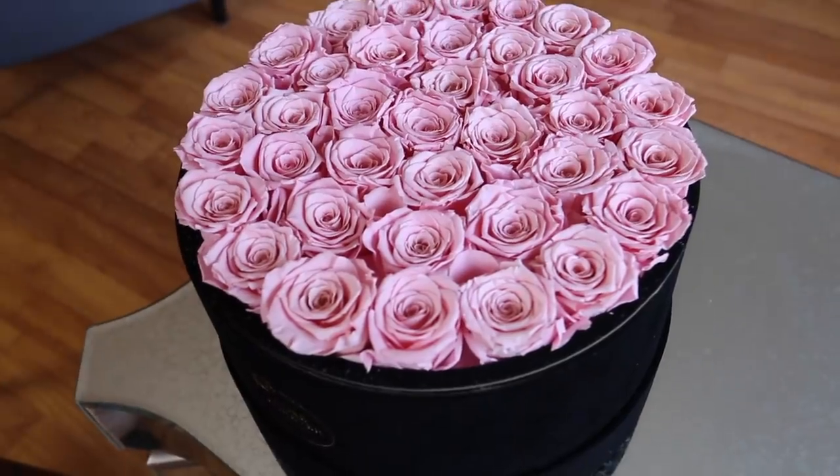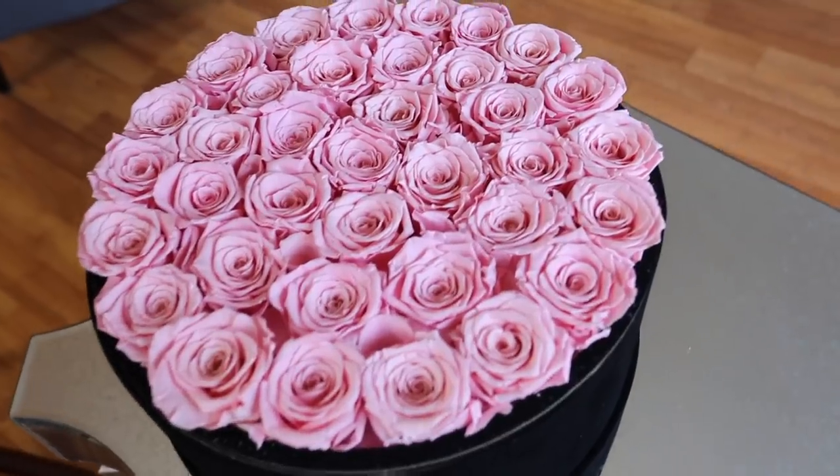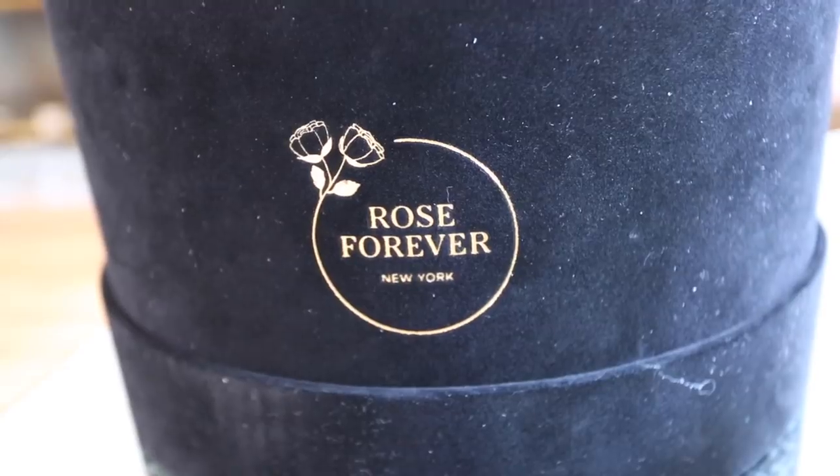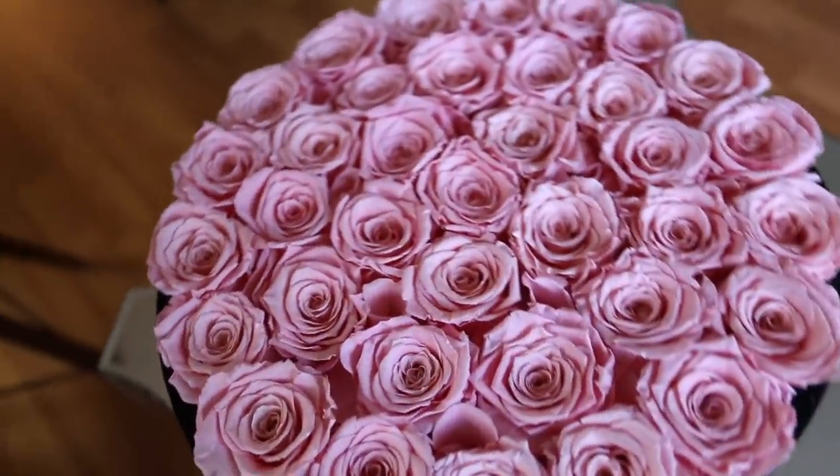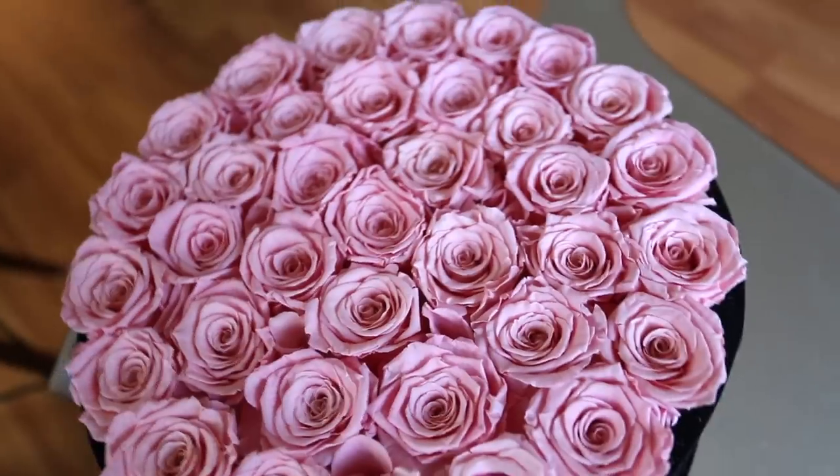So my next favorite is actually something that's been in the video, and it is this Rose Forever little bouquet right here. And I feel like this has become such a good decor piece. I feel like this is gonna be probably in the background of all my future videos. So Rose Forever is a newly launched New York-based company, and they feature these rose arrangements that last for at least a year.